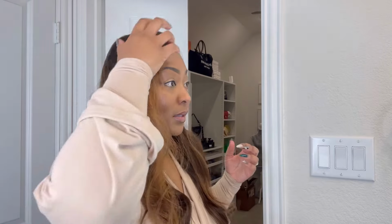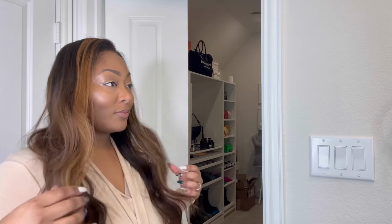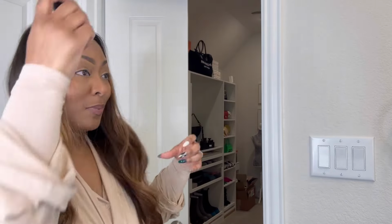Look at that part, y'all. It's giving scalp. That's what it's giving. Oh my gosh, it's so pretty. But I really have been wanting a bust down middle part, so we're gonna keep it to the middle. We're gonna keep it a middle part for now.